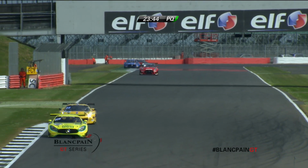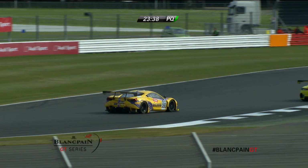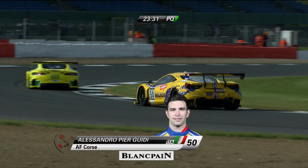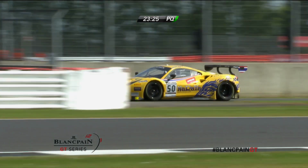Now the 50 Ferrari we've not seen much of yet, but third it is in the Pro Cup, and it's now Alessandro Pierguidi, the ever spectacular at the wheel. Yes, Alessandro Pierguidi, and of course co-driven with Michele Rugolo. So there is Alessandro Pierguidi, and that is a quick car. Very much so. But Alessandro for the moment will pit, 23 minutes and change on the clock.